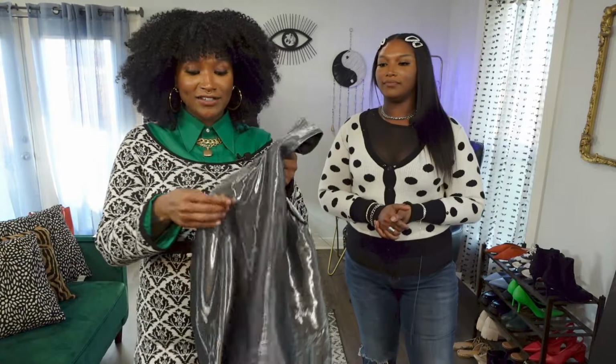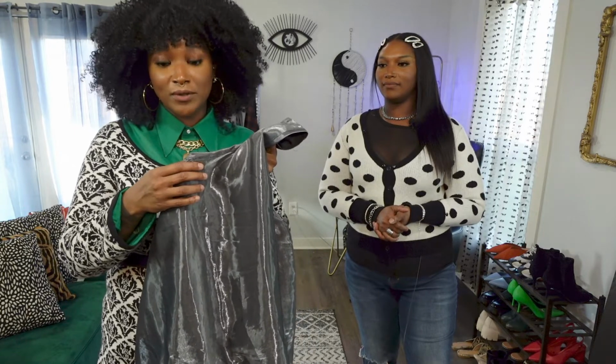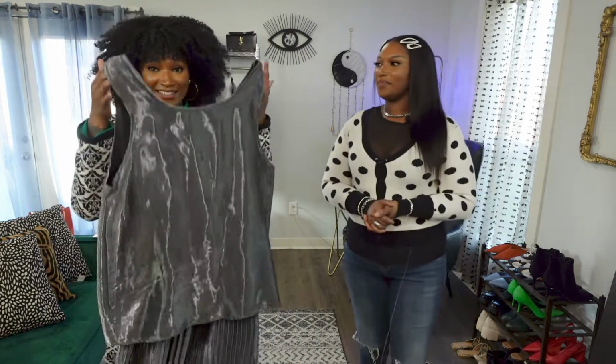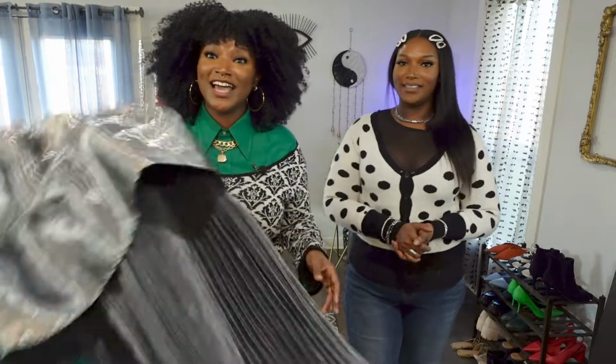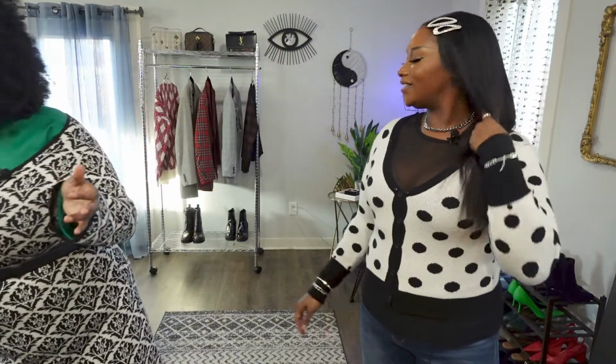I don't know who made this, but it says Koco Collection, K-O-C-O Collection. I mean, this is it. And I really want to challenge myself with this, because I love the pleat. I'm into pleats now. I love the liquid metal. I'm into metallics. I'm just like, let me go with this. And then on top of that, the second piece I got, which is like, whew. You seen me come across it in the video, but you don't really know if I got it or not.